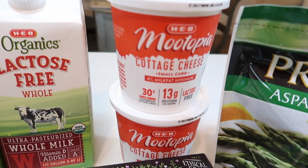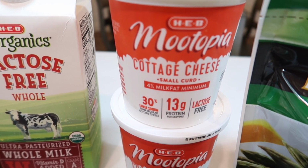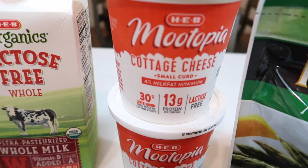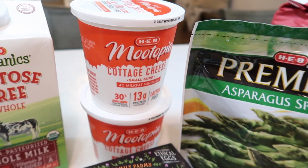I also picked up some pasture-raised eggs, some lactose-free whole milk, and I just discovered this Mutopia cottage cheese, which is a lactose-free cottage cheese. This is the first time I've seen it. Maybe it's been around for a while, but I have an idea for some recipes, so I went ahead and bought one to use now and one to keep in the freezer.